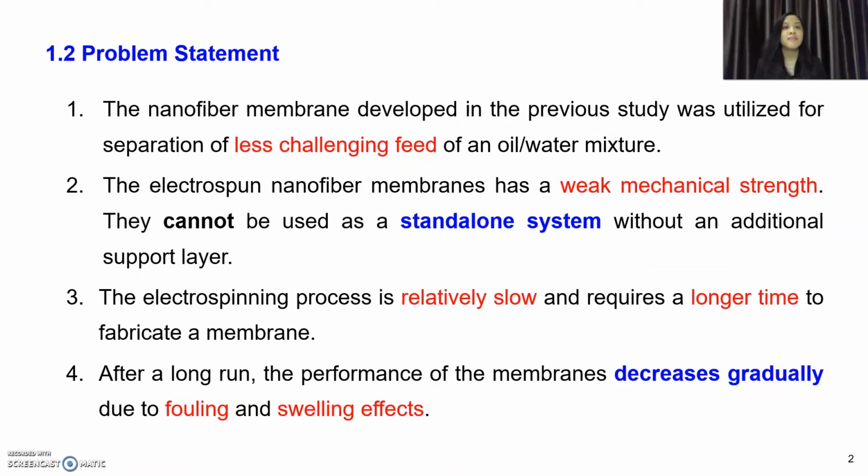Problem statement. In the previous study that was published in 2019 last year, nanofiber membrane was developed and utilized for separation of a less challenging feed of an oil and water mixture. Electrospun nanofiber membrane also has low mechanical strength, and they cannot be used as a standalone system without the additional support layer. Electrospinning process also takes a very long time to fabricate a single membrane sheet, and after a long run on the filtration, the membrane suffers from fouling and swelling effects.